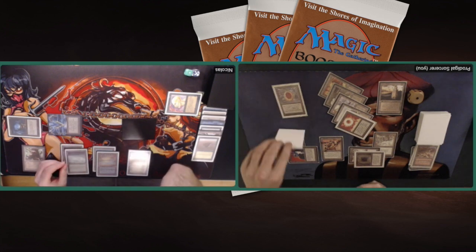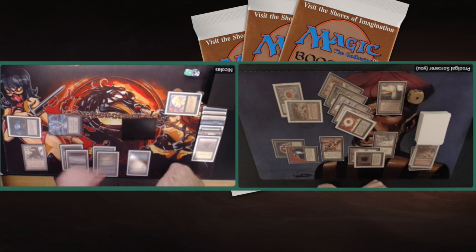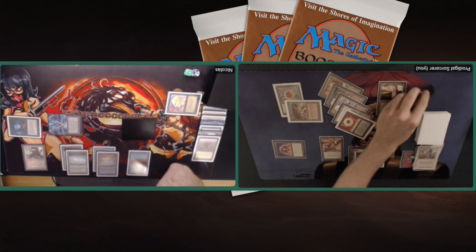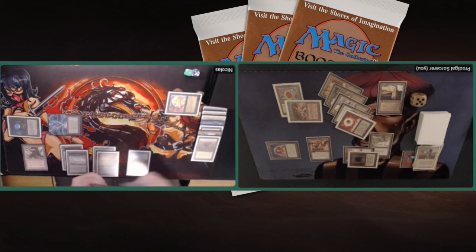continues here. There we see that activation of the Icy Manipulator. It looks like I'm going to respond to that. Ooh, I'm going to sacrifice my own Suchi. Going to gain 4 life. Going to go to 5.